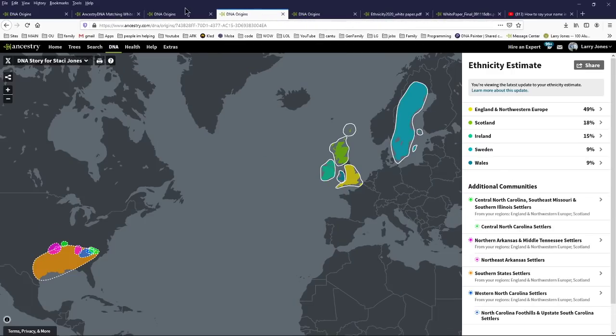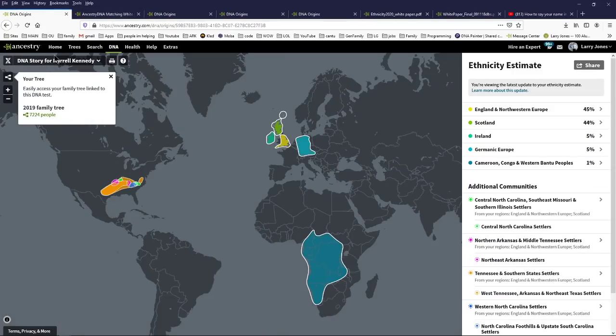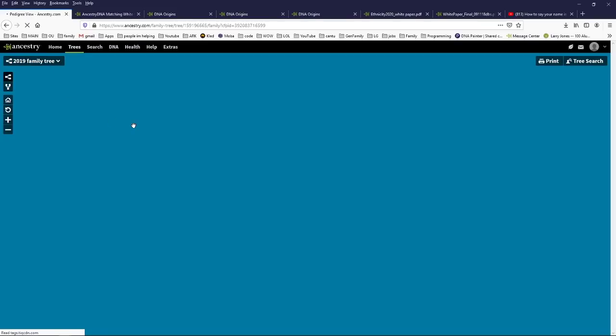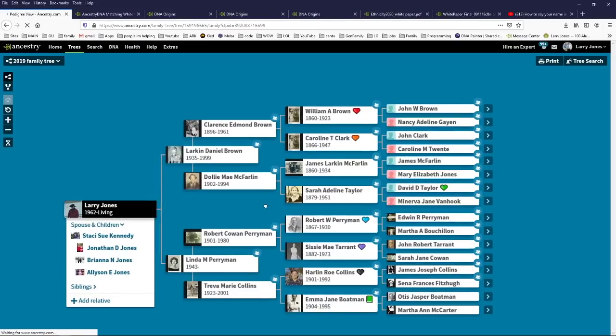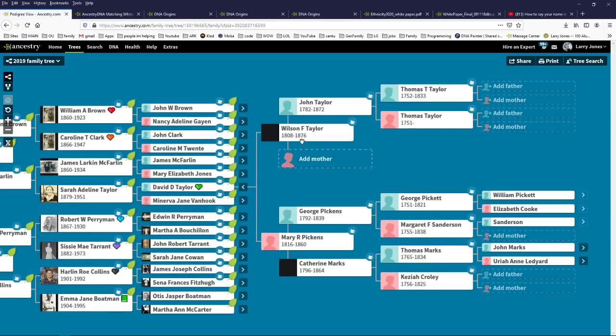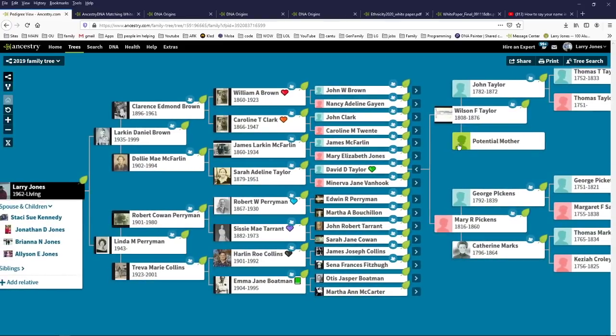And again, that does make sense, because we'll just come up here and look at my trees. We'll look at the family tree. And for me, let's see, where is it? The father here, right here. Wilson Taylor is reported and documented to be full-blood Cherokee Indian. So that'd be 50%, 25%, 12%, 6%, 3%.